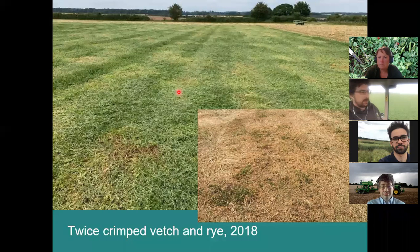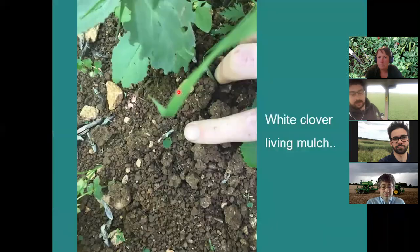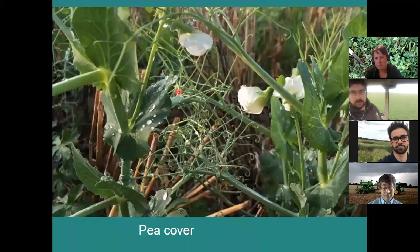We did play around with another cover crop after the vetch last year, which did not come as well as we hoped, because we had a very dry autumn again. I've sort of put my hope on the white clover living mulch idea now.